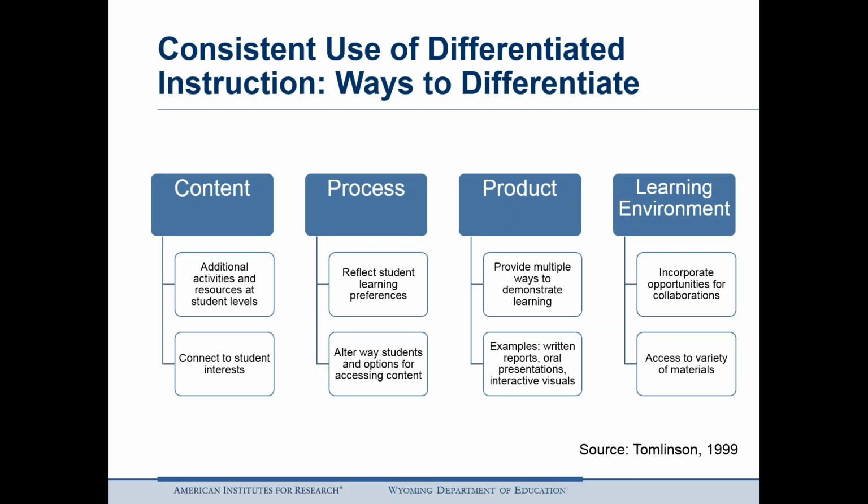And finally, learning environment refers to differentiating the setting in which students learn. For example, some students may need a quiet place to master material, while others learn better when discussing concepts in a small group. Learning environment may also include where a student sits in the classroom or what kinds of tactile learning supports are present.